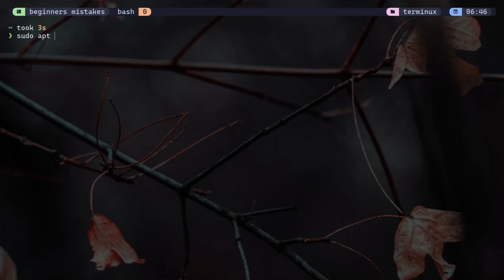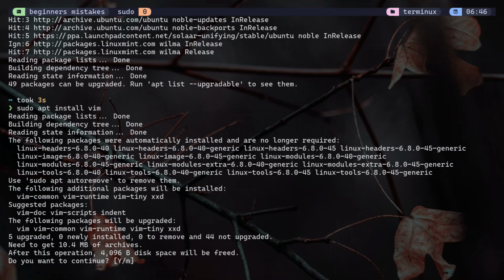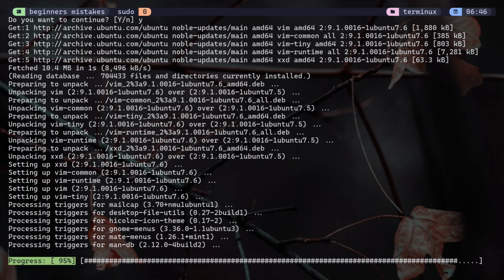Don't go hunting for random .deb or .rpm files. Stick to official repositories and use package managers like apt, dnf or pacman. It's safer and easier.